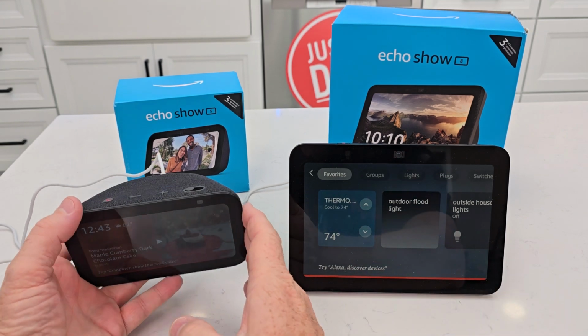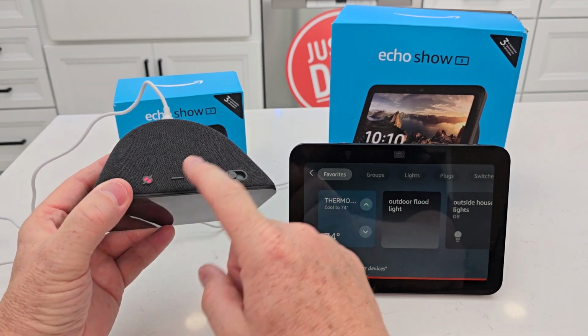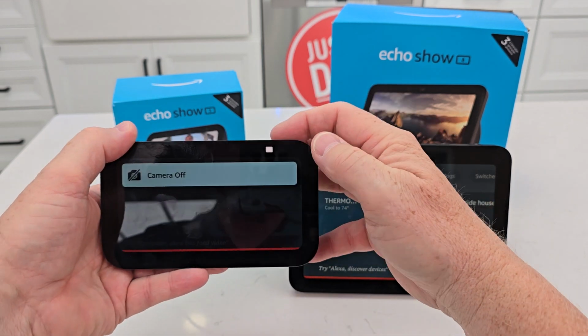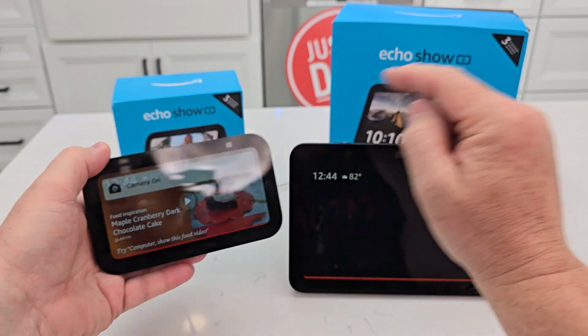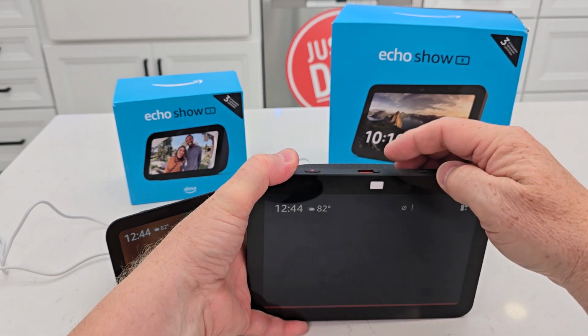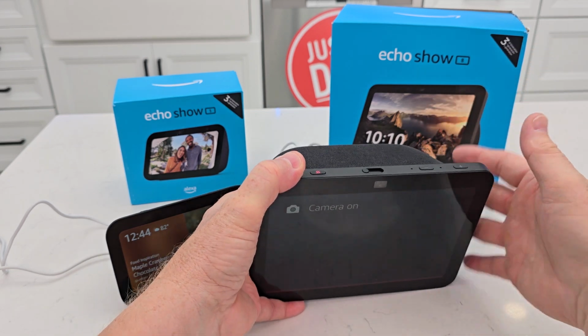Now they have a lot of the same features. We've got a do not disturb so it won't listen for the wake word, volume, and we can turn the camera on and off. There is a camera here. This one's in the middle. Again, do not disturb, camera on and off, and volume button.